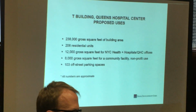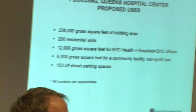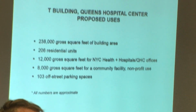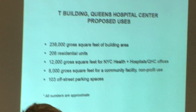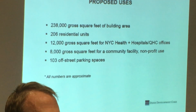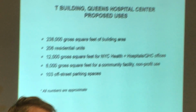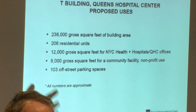We've reduced that to approximately 206, and we did that by reducing the number of smaller units, reducing the number of studios, and adding more 1, 2, and 3 bedroom apartments. The 206 units was our estimate. As we've gone to a historic renovation on the inside, we are making changes. They're requiring us to maintain the 10-foot wide hospital corridors and a number of other things. So that unit count may be closer to 200, but that's something we're currently working on.